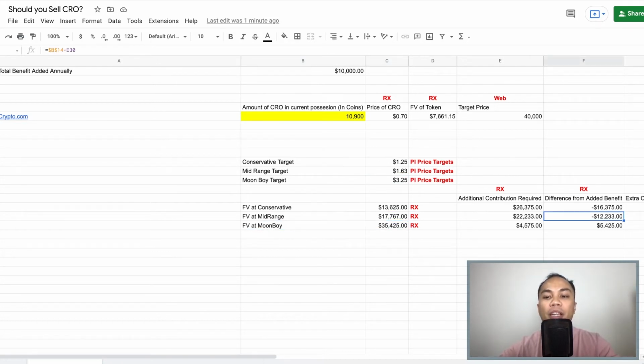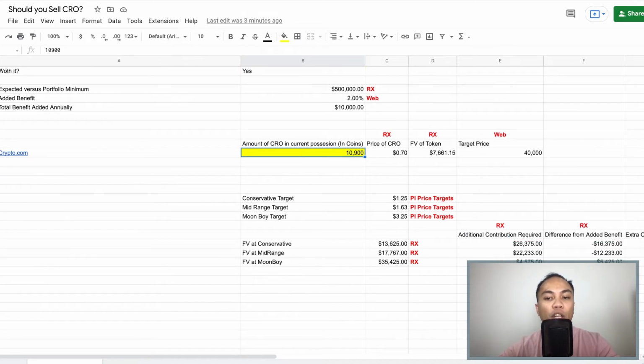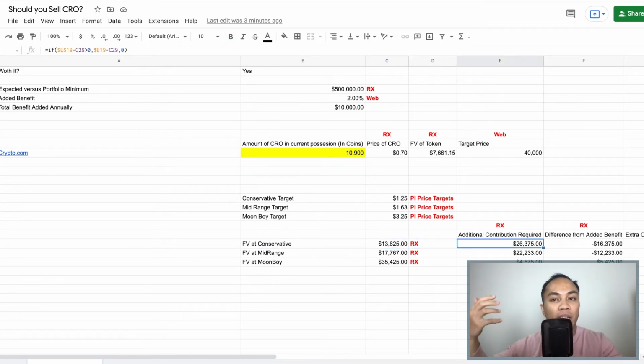Now this column here is actually telling you how much additional contribution you would require once we achieve this target. So let's say right now I don't add any more CRO in my bags. I have 10,900, and the price of CRO were to achieve $1.25. Once that happens, the fair market value of my bags would be 13,625. So I would have to add out of my own pocket, whether that be selling Ethereum, Cardano, whatever cryptocurrency token I have, or maybe cash, whatever. I basically have to input an additional 26,325 if we were to achieve my conservative targets.